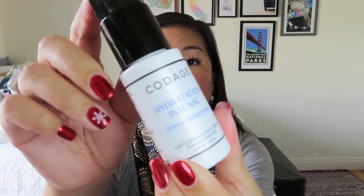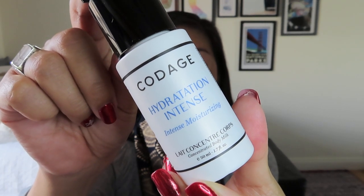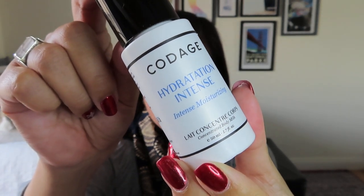Now the next thing I am seeing is by Codage. It is a concentrated body milk. So it's got this nice little pump top. So I won't open it up right now because I do have a lot of lotions going on. Let's see if I can read about that. And I remember thinking that this was a little bit pricey just because of the size. So I think it was like $30.